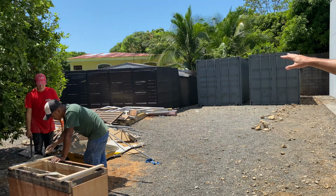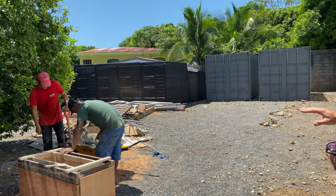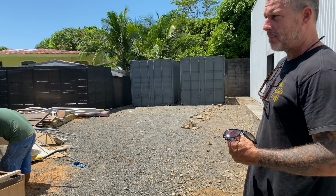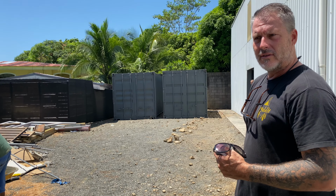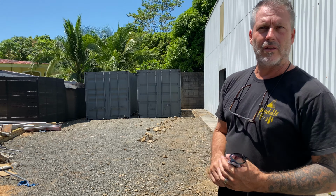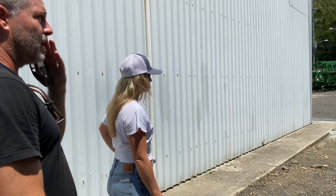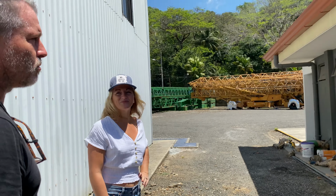But this is all gonna be kind of like a food garden and an art garden, or have that in mind. We have some artists and maybe some expos and little food events and so forth. We're gonna put some roof over it, make it nice and shady. And then it's all connected to our bathrooms, which are a big mess.